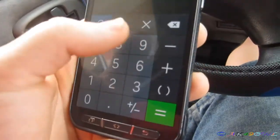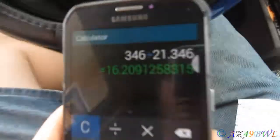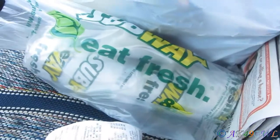346 divided by 21,346. Yep, we're still sitting in that 16 range. That is awesome. I will take it, and I will be happy with it, for the sake of it being a 350 V8. But now, we go enjoy some Subway.